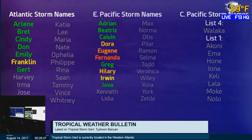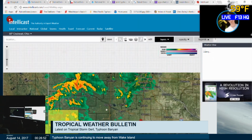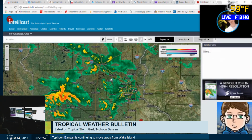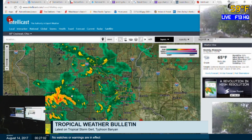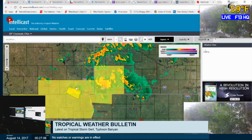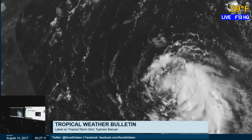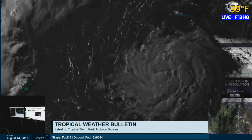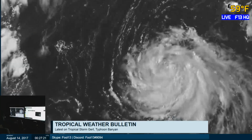What do you think about its structure right now? Looking at it on satellite, it looks fairly decent right now. It's trying to get the convection wrapped around. I think the weakest part of it seems to be the northwestern portion, with the strongest being to the southeast, and it just needs to develop a little bit. I believe it's also developing a center, obviously for it to be named.